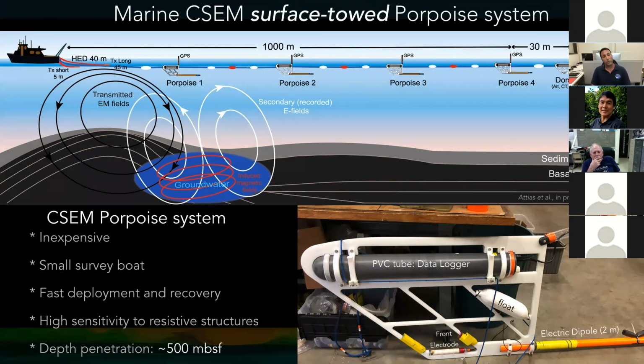By that, we generate an EM field that goes down to the subsurface and interacts, and wherever we have something resistive, in our case groundwater, the secondary field will be recorded by 4 of those receivers on the seafloor, and the changes of the resistivity of the subsurface will be translated in terms of the amplitude and phase that we record. So the amplitudes will not decay as much, and the phase will be faster. And this is something that later we can translate with an inversion to a resistivity model of the subsurface.